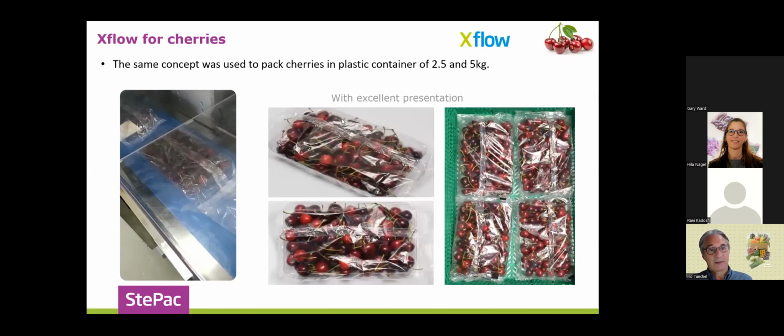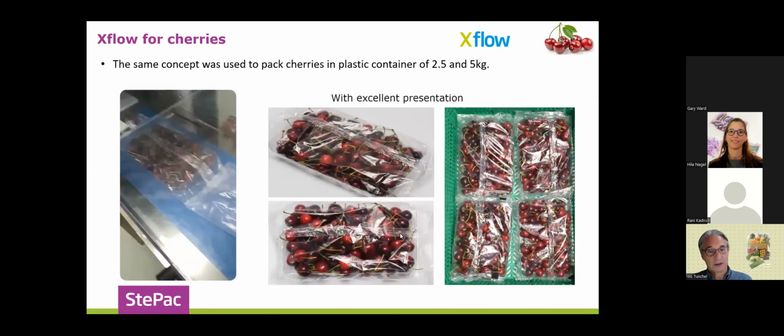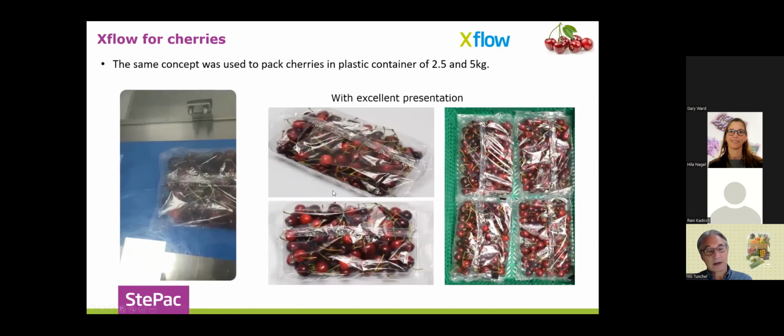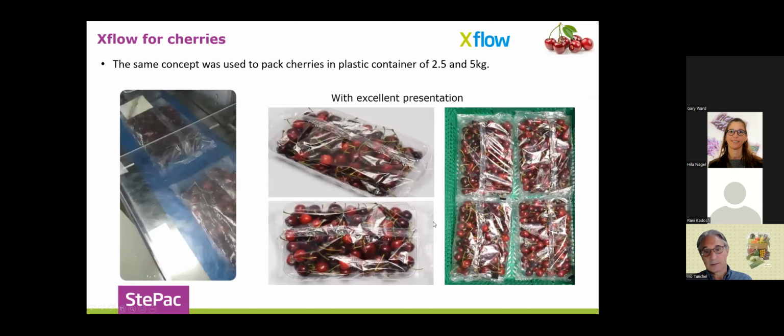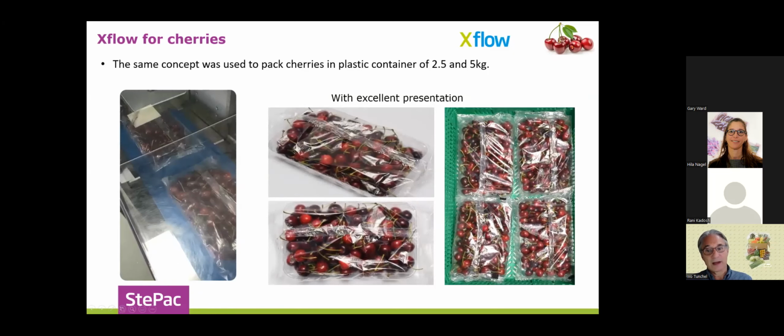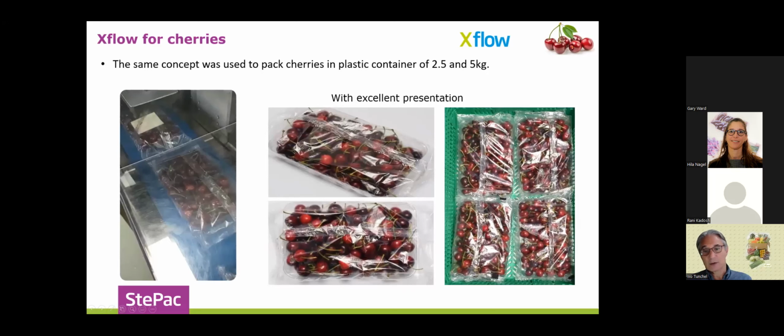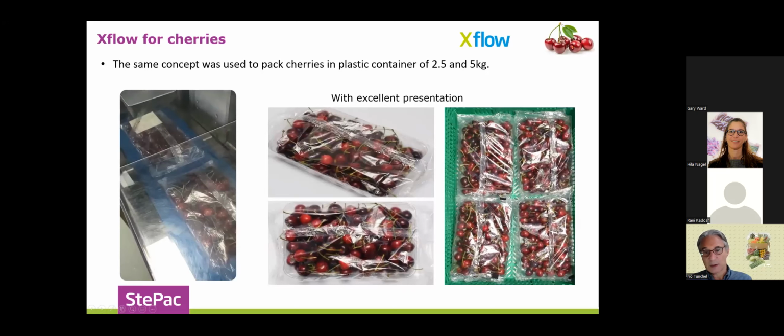So here you can see the excellent presentation that we have in plastic pallets here. It's regular plastic pallets, nothing special. And then you have an excellent presentation. You can ship it in plastic crates. You can ship it in carton boxes the way you deserve.